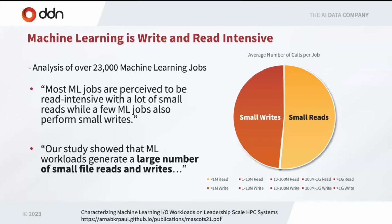This slide shows some research, I think, from Oak Ridge National Labs. They did a study on one of their largest deep learning systems, I think 23,000 machine learning jobs, 9 different disciplines and sectors, all sorts of different applications of deep learning codes. And they demonstrated that both reads and writes were happening, approximately a 50-50 mix. So the write component turns out to be an extremely important part of the AI puzzle.